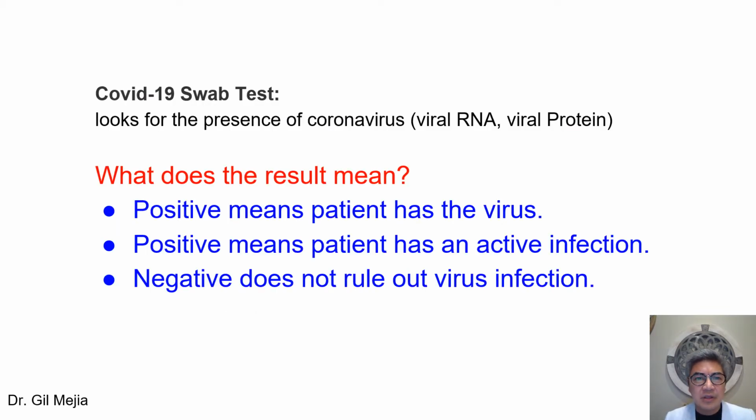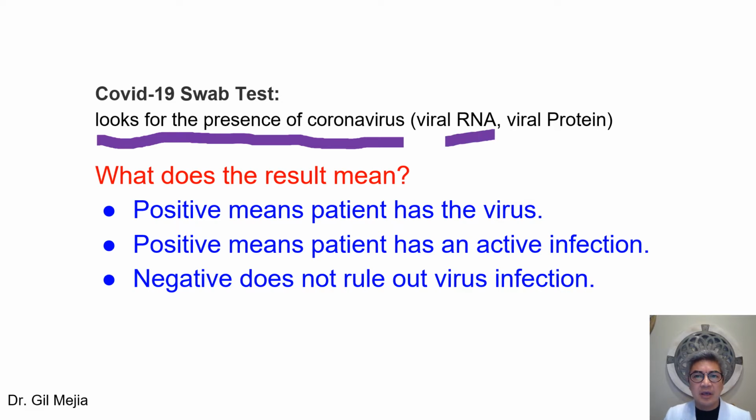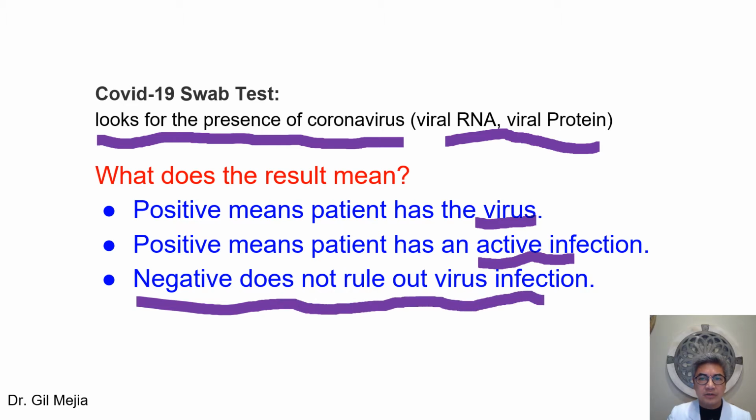So in my last video, we talked about the difference between the COVID-19 swab test versus antibody tests. Let's review a little bit about it. The swab test looks for the presence of the virus per se, the viral RNA and the viral protein. It does not look for the antibodies. Now, a positive swab test means you have the virus and you have the active infection. A negative does not rule out virus infection. Why is that? Because it's only 70% accurate, at least the swab test that we were doing a month ago.